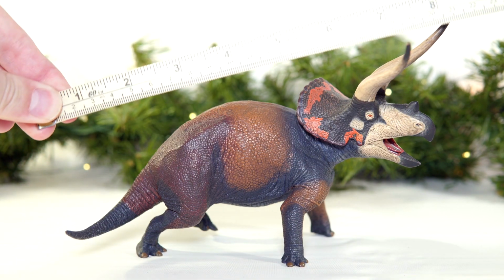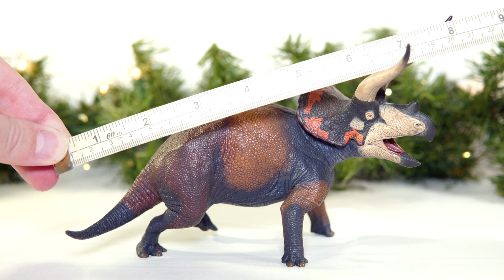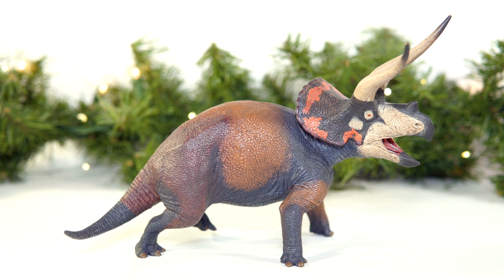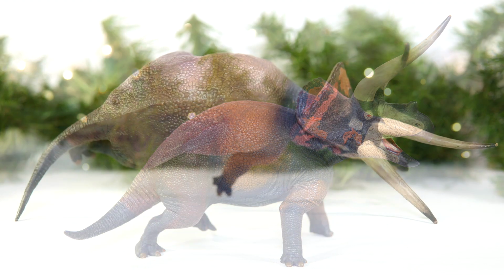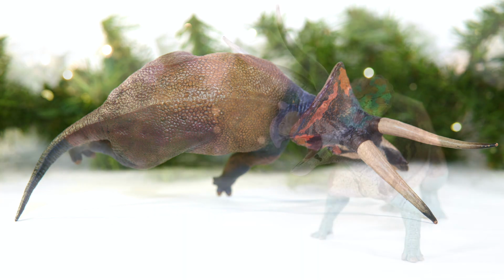As far as the size of the models go, in a straight measurement, you get something along the lines of 8 inches long, or about 20.5 centimeters. But if you went along the curve of the spine, you'd actually get something closer to 9.25 inches long.